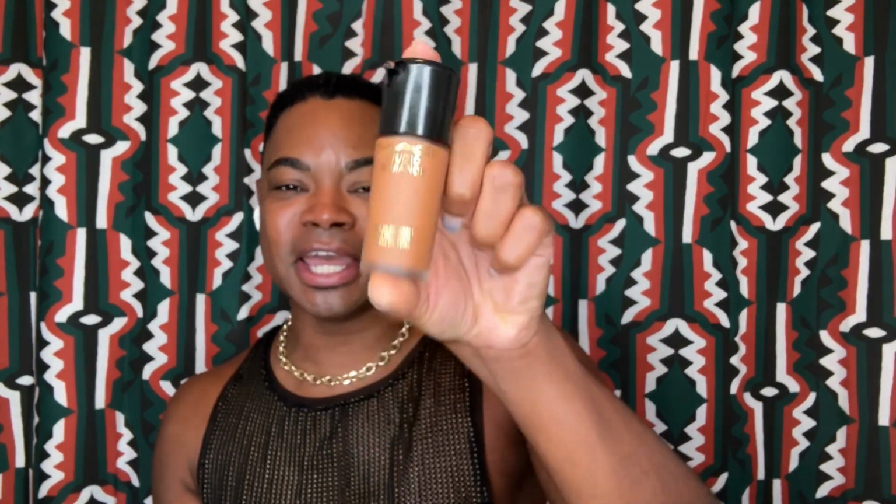One, y'all know I use this often. This is the Hyperreal Serumizer by MAC. And then also, hello, we're bringing into play today the new Studio Radiance Serum-Powered Foundation by MAC as well, to create some glowy skin.